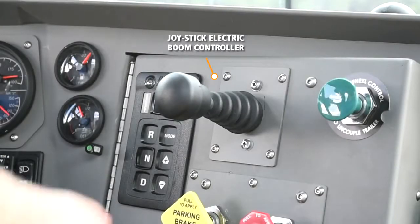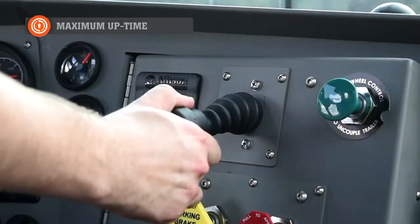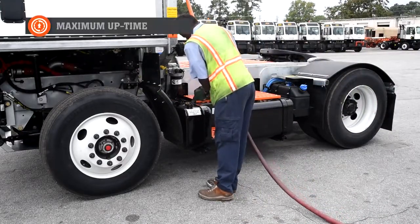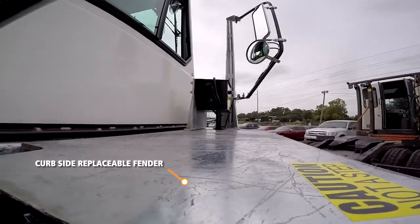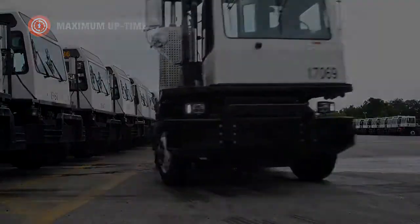Our joystick electronic boom controller is much more durable than the mechanical boom controls, thereby reducing maintenance time and cost. Our large 65-gallon step fuel tank is standard to reduce fuel fill requirements. TICO's curbside fender is a bolt-on designed to absorb impact while protecting the cab and can be replaced with 4 bolts in case of severe impacts.